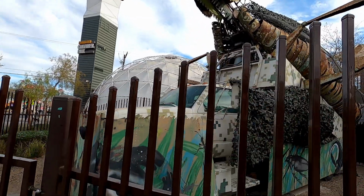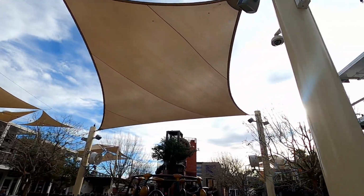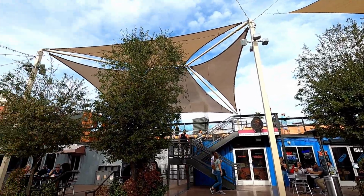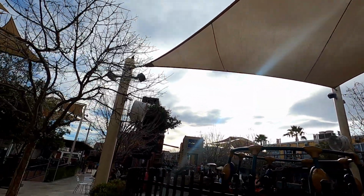Really, really cool concepts. Cool to see the container park here. Looks like a variety of stores built into these containers. So that's really cool. You've got everything from a boba shop over here, real Mexican food over there. Nice to be able to see this area, maybe just walk through it and see what the shops look like.